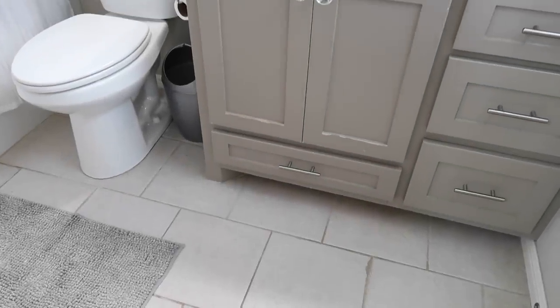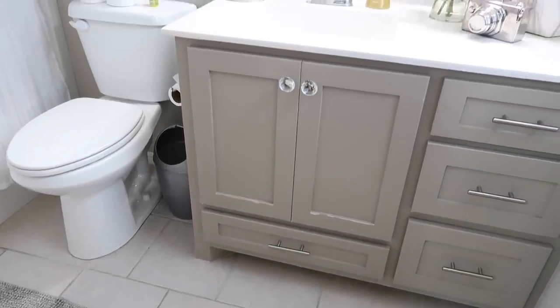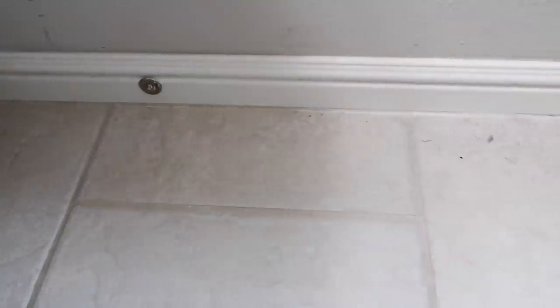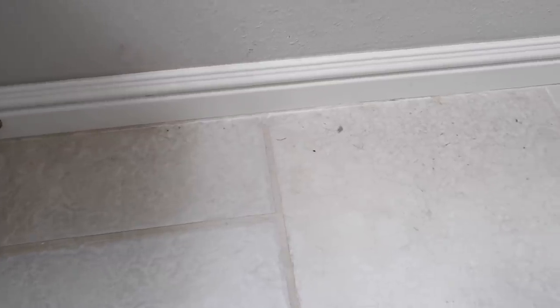Okay, now I'm going to go into my bathroom. I'm not going to show a lot of cleaning bathrooms. I just don't like watching people clean bathrooms, so I try not to do long segments. But it had gotten dirty behind the door and I just wanted to do a quick wipe down of the countertop and the mirror.